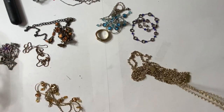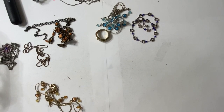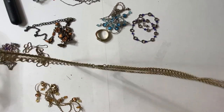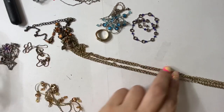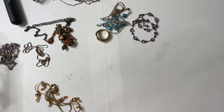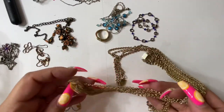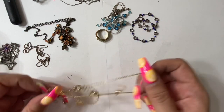This, I believe, is like super mega long. So let's see if I can figure this out. Holy crap. All right, this is like almost as tall as me. I mean, not really, but you know, here. Oh, it keeps going. It keeps going. It's in okay shape, but I'm just gonna put it into craft because somebody can use all that chain for some cool things.